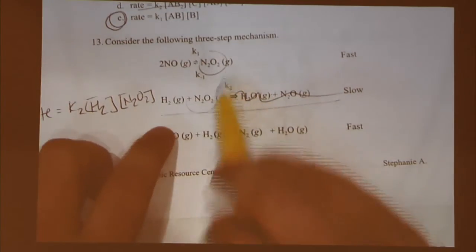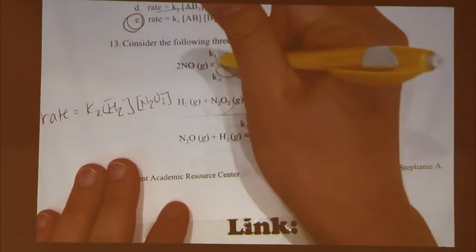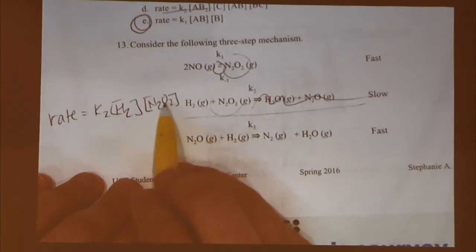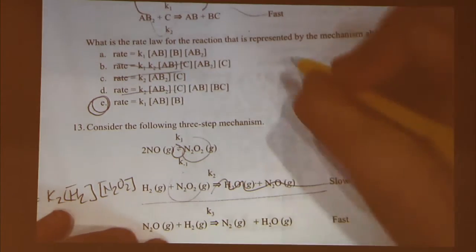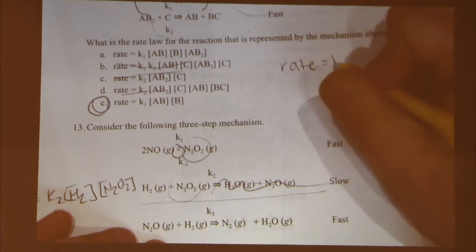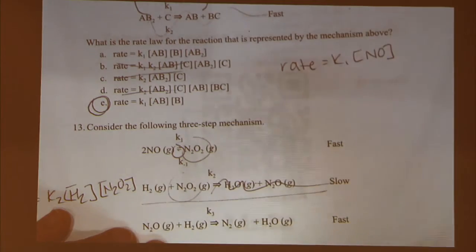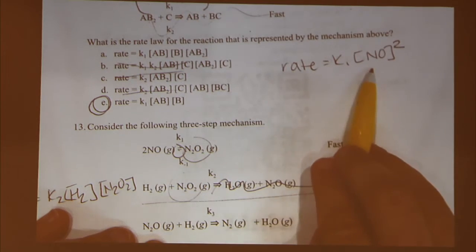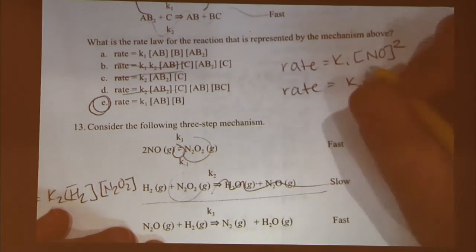But we have that intermediate, so we make it and we use it, so we have to fix this rate law. Luckily, we have a reversible reaction, so we can fix the rate law. Instead of making it in terms of N2O2, we're going to figure out how to make it in terms of NO. If we look at our first rate law, we know that the forward is equal to the reverse rate. So if we write the rate of our forward reaction, we have rate equals K1 times our NO. And now we can use the coefficients as the order because we're working with a mechanism. So the rate of the forward is K1 times NO squared. The rate of our reverse is K inverse 1 times N2O2.